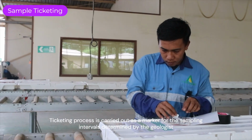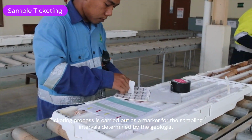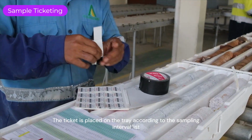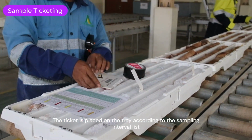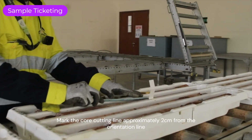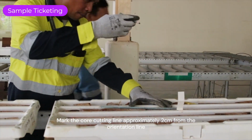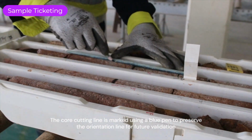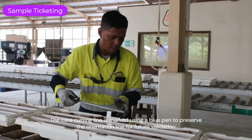The ticketing process is carried out as a marker for the sampling intervals determined by the geologist. The ticket is placed on the tray according to the sampling interval list. Mark the core cutting line approximately 2 centimeters from the orientation line. The core cutting line is marked using a blue pen to preserve the orientation line for future validation.